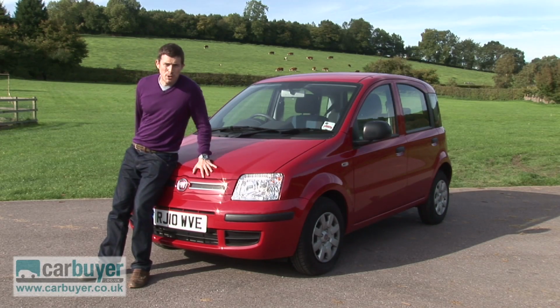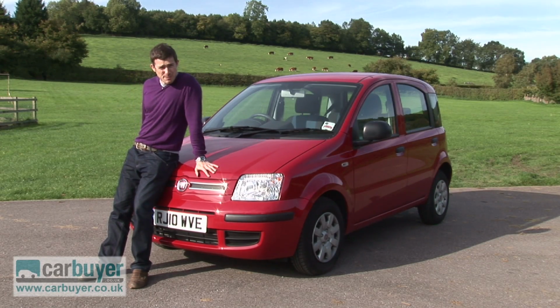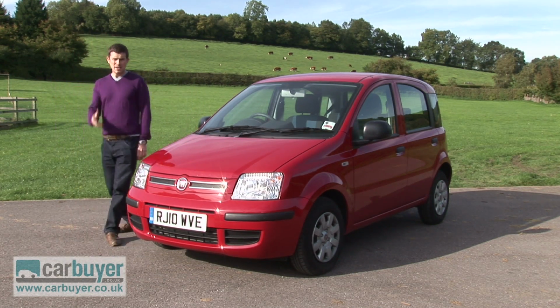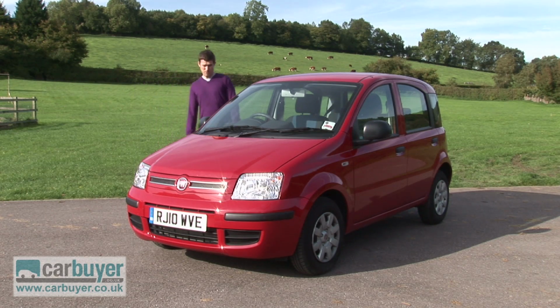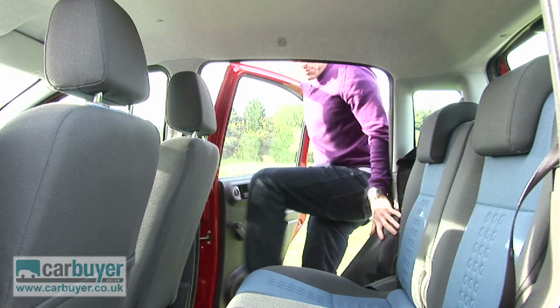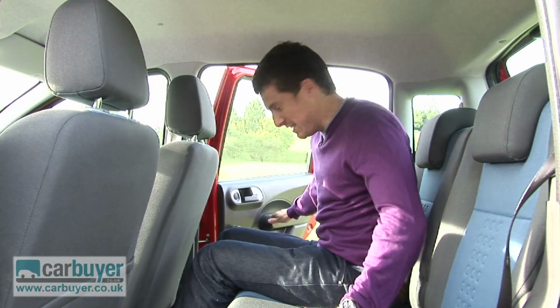Now you might not know this, but the Fiat Panda shares many of its mechanical bits with the Fiat 500 and also the Ford Ka. However, its boxy design means that it's more practical than either of them. For starters, it has some rear doors, which makes getting in and out of the back easy.